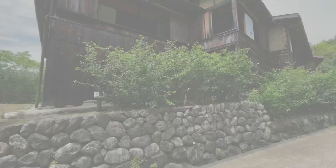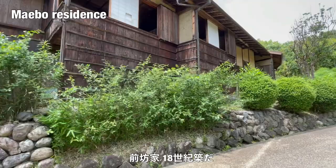This is Maeboke family residence, built in the 18th century. They were the oracle of Shinto shrine.